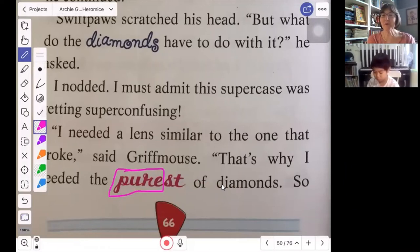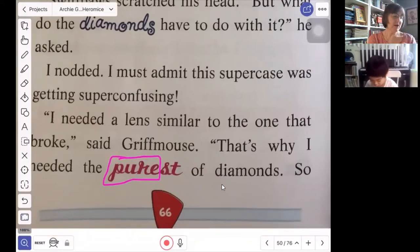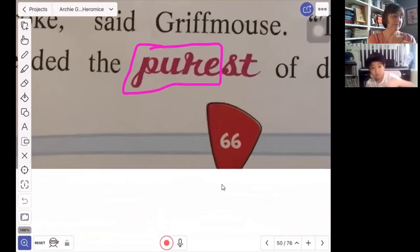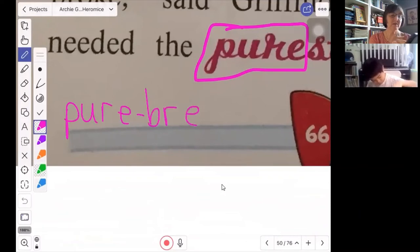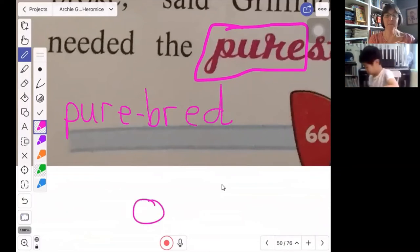Sometimes we use that word when we're talking about dogs. Do you guys have a dog? No. Well, have you ever heard of a purebred dog? Yes. You have? A purebred dog, you know how there's different kinds of dogs? Yes. Well, let's say this is going to be my dog right here. I'm just going to make a circle for my dog, okay?